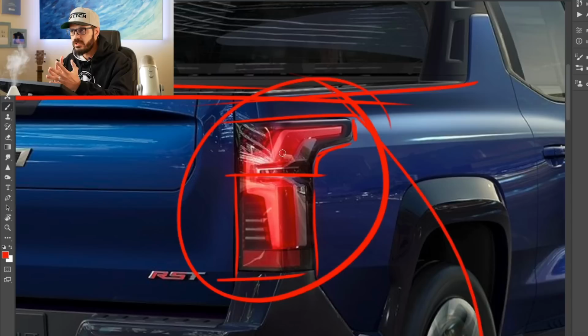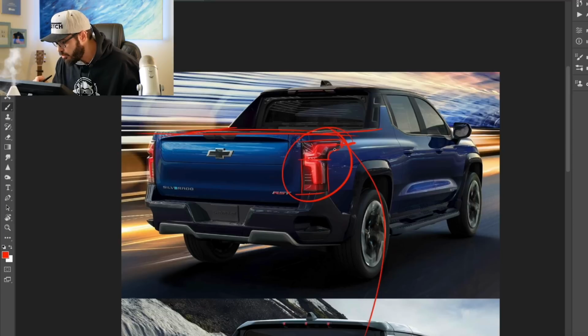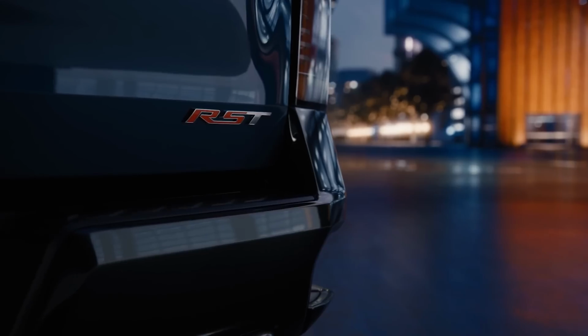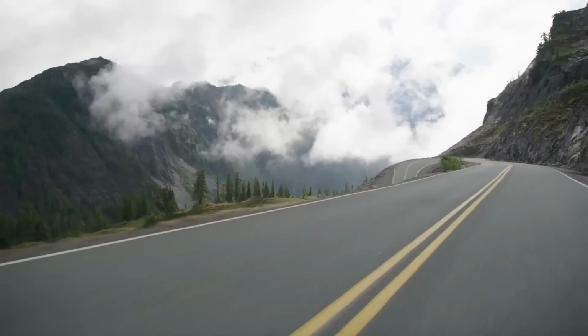Here, we have some more dynamic movements in this graphic feature. We have this light here, for example, stretching further forward, going into this fender line. So we have a connection between the actual body panels and the graphic elements, which I really like. I think it creates a nice flow in the rear end.